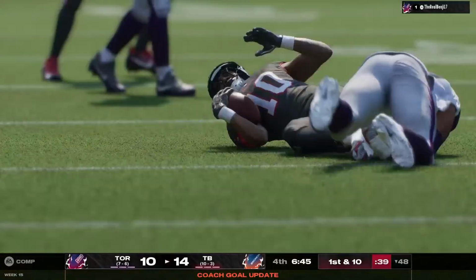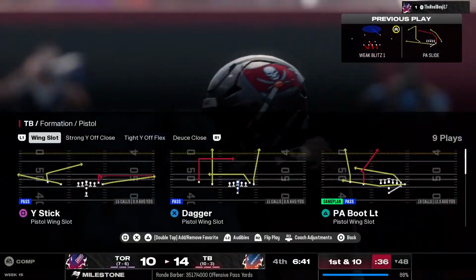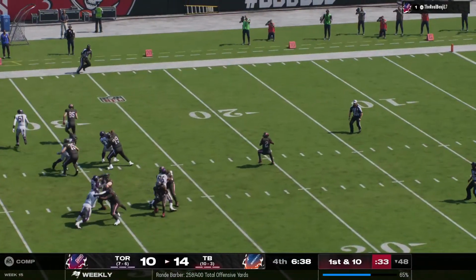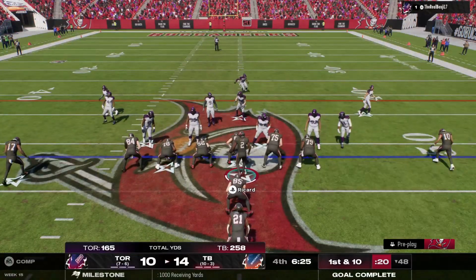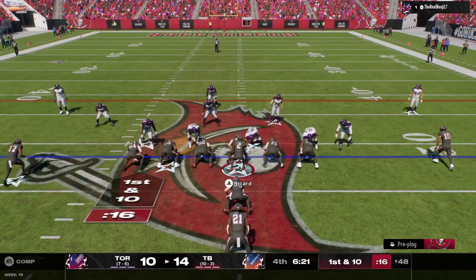That's complete to Carter. He'll get this one across the 45 before he's brought down. Successful start to the drive, 17 yards, and moves the sticks. These guys certainly not hiding what their intention is. They're absolutely showing it. They're definitely not going to sit on this lead here in the fourth quarter.